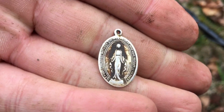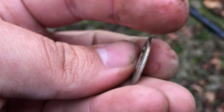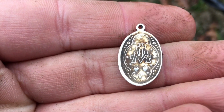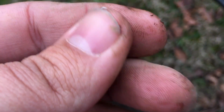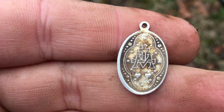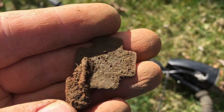All right, it is a little religious pendant. Got Mary on the front. And on the back it says Japan. I don't think that it's silver. It might be, but it feels a little bit light to be silver. Pretty cool little find though. Alright, let's see if anybody knows what that is.